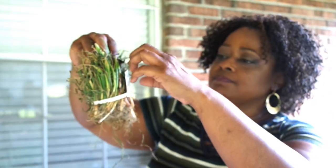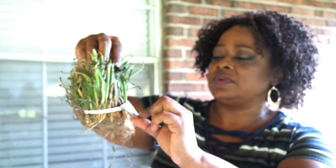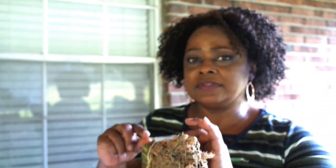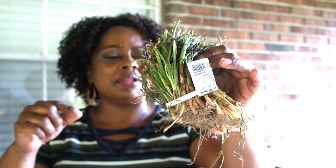We got three bunches of these, what do they call these? Jumbo onion plants.